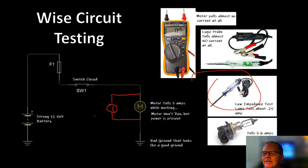And you can have a bad ground that looks just fine, or a connection problem. So what I did on that one was I ran another ground, that wire, to a place that was easy to get to. You know, you run another ground if you do it in a professional way. There's nothing wrong with that.